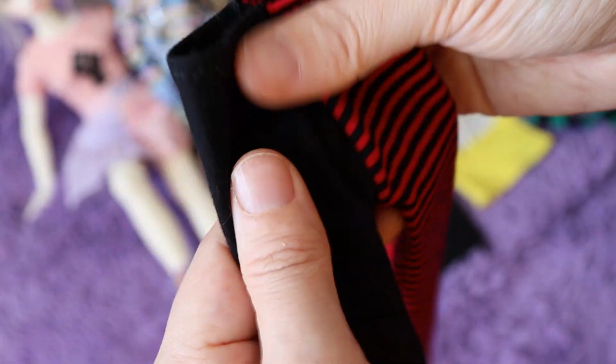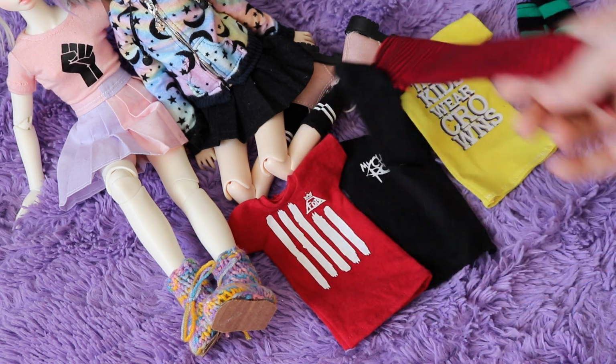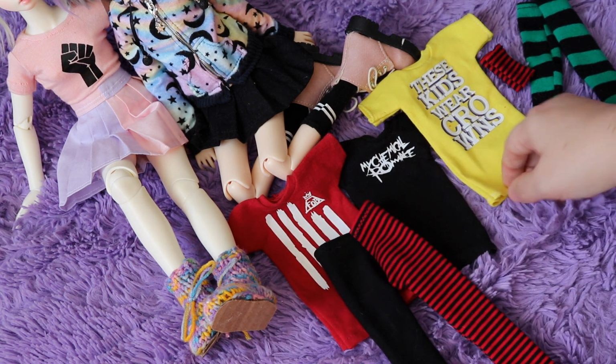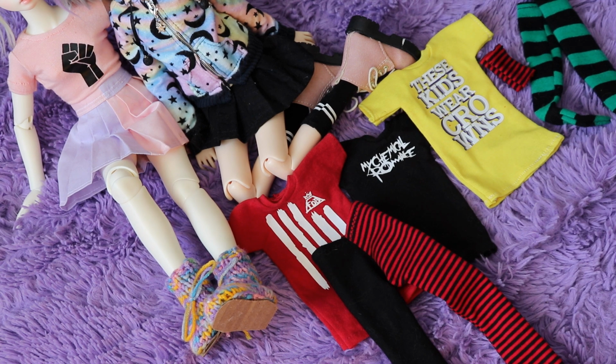Oh my gosh, these are so good. And that will look so good with that shirt or that shirt. That might look a little ketchup and mustard, but these two for sure. Gosh, that's so good. Okay, so I'm going to open the wigs now and check them out. So let's do that.